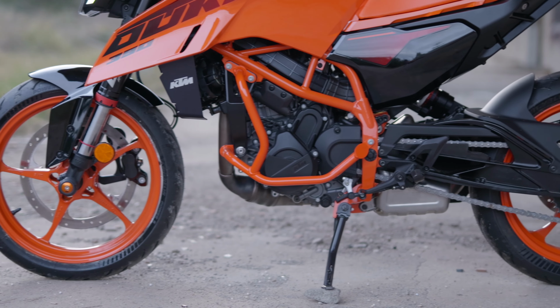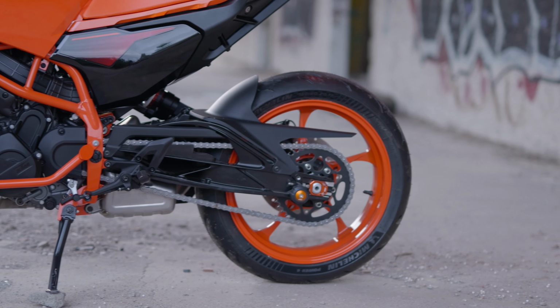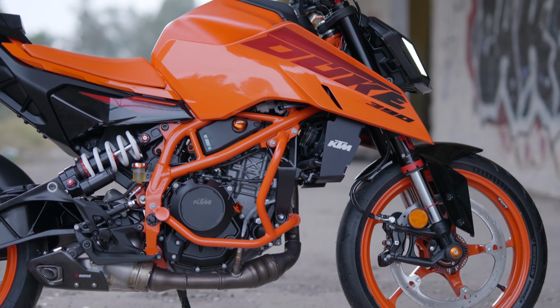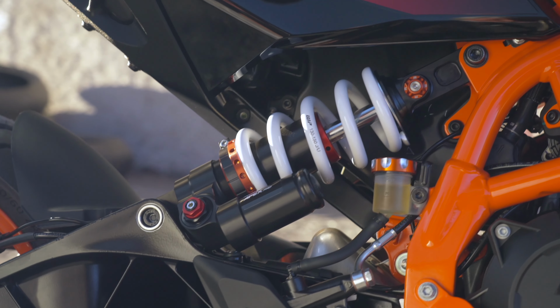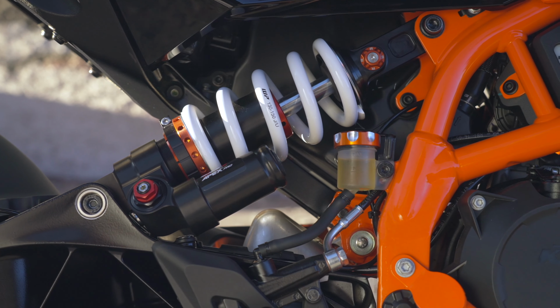A couple other things, you've got a transmission with an updated shift drum and new 5th and 6th gear. You've got an all-new chassis. It's going to be more rigid than before, offering a little bit more stability. You've got adjustable WP suspension, and out back here you've got an offset shock that allowed KTM to actually lower the seat height on this bike.